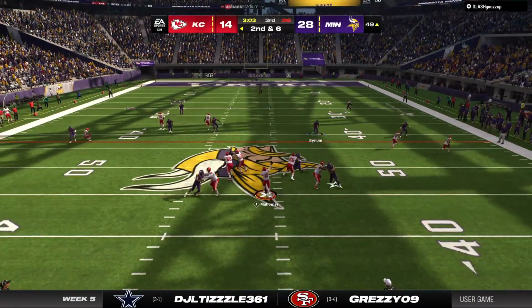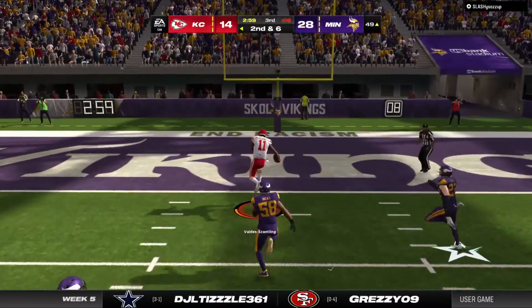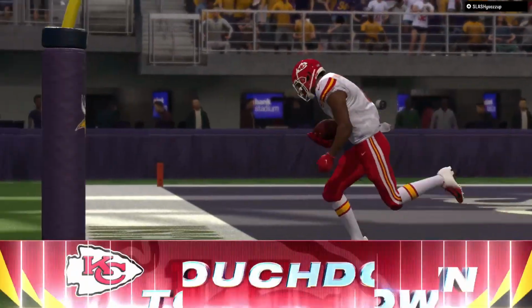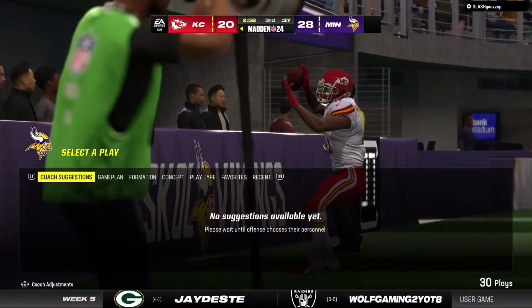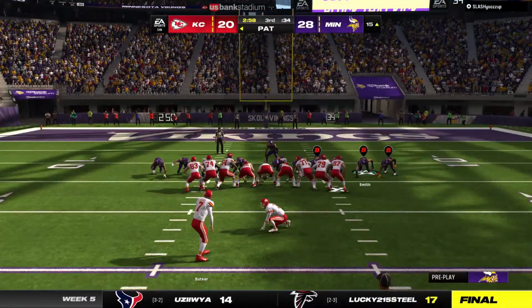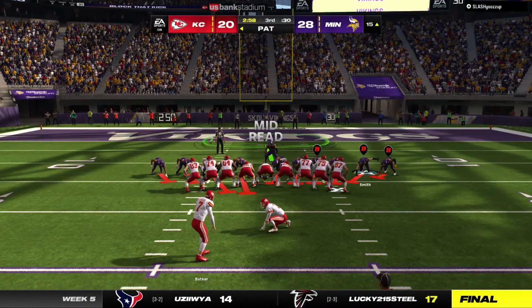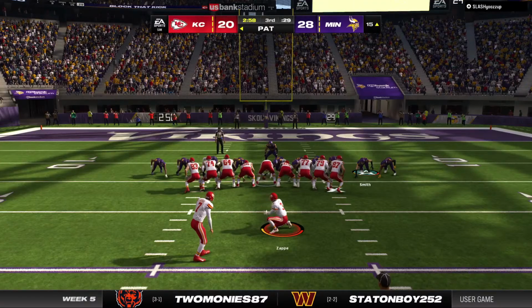On 2nd down, here's Mahomes. A pass complete downfield. It's Valdez-Scantling. And all the way in for a Kansas City touchdown. Marquez Valdez-Scantling, 49 yards. And the Chiefs have got it back to within a score.